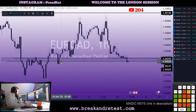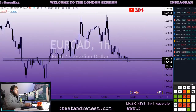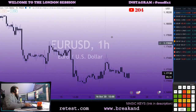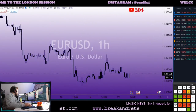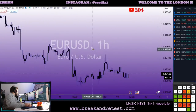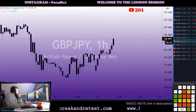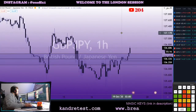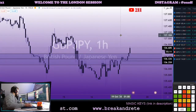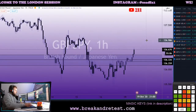Can this continue down? It might do, but chances are like 50-50 here, I think. For me, I would stay away for now from Eurocad. Look at GJ. Last week many times the big moves would happen at the beginning of the candle. Well, we'll see.